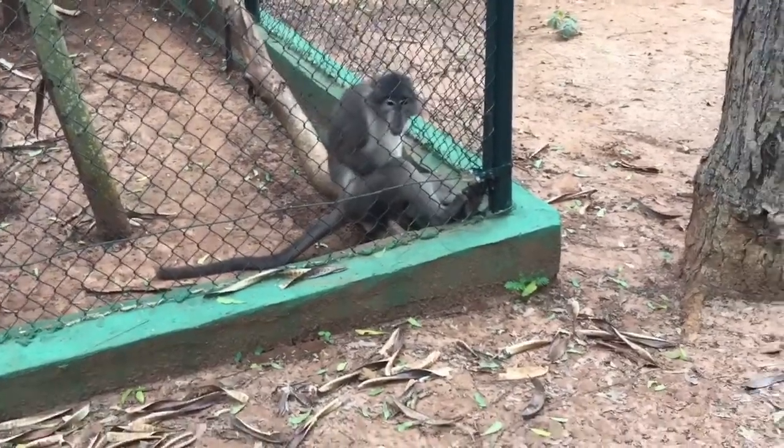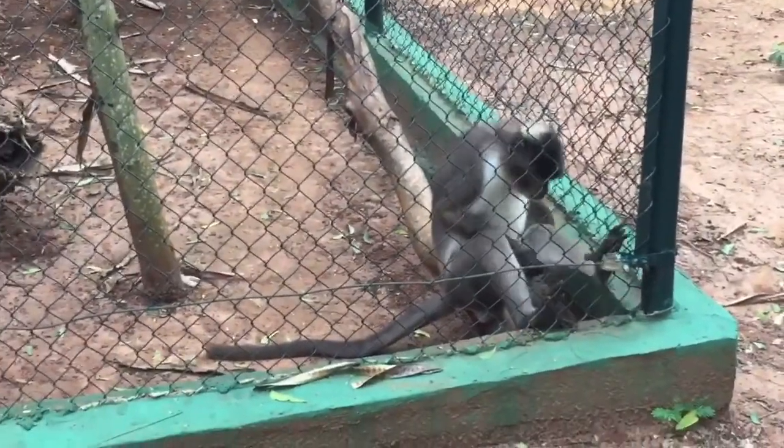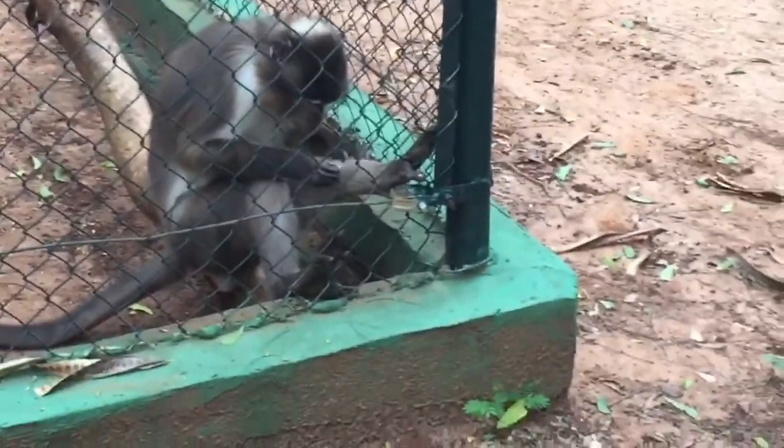Monkeys. So they have different species of monkeys. Okay, this is another monkey. This is a runaway monkey. This monkey looks like, have you watched that movie, The Lion King? Looks like it. Hello! Hi! Hi, you're so cute. You wanna be my friend? Oh, I wanna be your friend too. What are you doing?